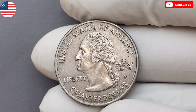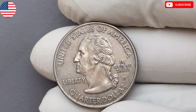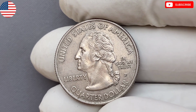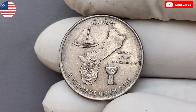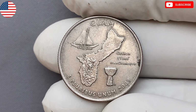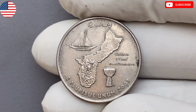Next, there's the off-center strike, a dramatic error where the coin design is misaligned from the center. Sometimes, part of the image or the text is cut off. The more off-center the strike, the rarer and more valuable the coin becomes, especially if the date is still fully visible. And then, we have die cracks and die chips, raised bumps or lines that appear where they shouldn't.